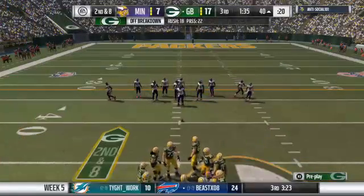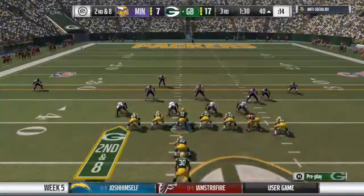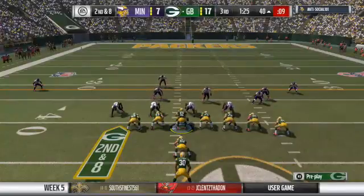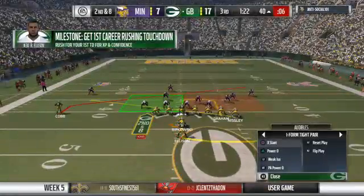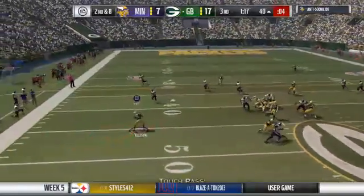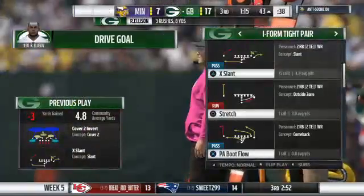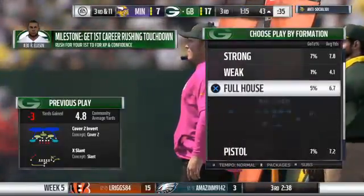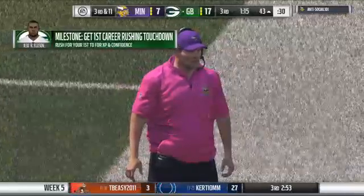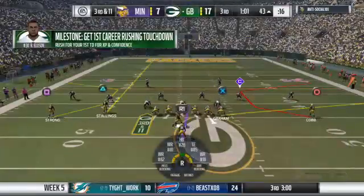Let's see what the offense comes with here. 2nd and 8. They'll need to get the play off quickly. Rodgers now to throw. Stiff-armed him. He'll wind up losing 3. And now it's 3rd down. And they'll be in search of 11 yards here on 3rd down. Another pistol look here.